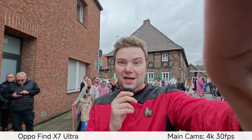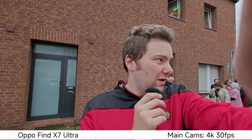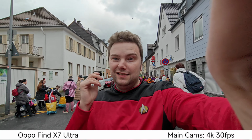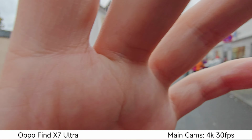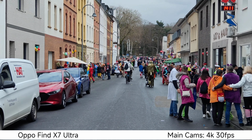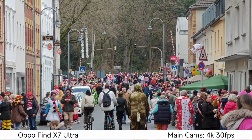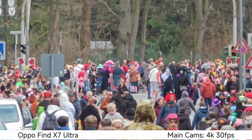The Find X7 Ultra, ultra wide angle, 4K 60, 4K 30 actually, and yeah, I can turn around here, and this is the whole street where the Carnival train will go, and let's try to go to 1x. This is 1x, 2, 3, 6, SAT. There are lots and lots of people going on. That's not the main track here, it's just like in the district of Cologne.